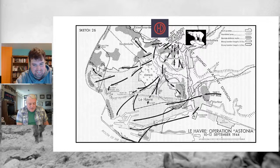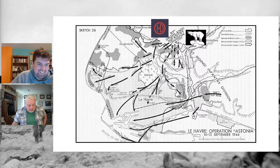Okay. All right. So he walked into captivity. So it took 2 days, 48 hours, to reduce Le Havre. They captured 11,302 prisoners of the garrison. And casualties in the 1st British Corps for the period of the assault, the 2 days of the assault, were 388. So very, very light casualties, mostly from mines.